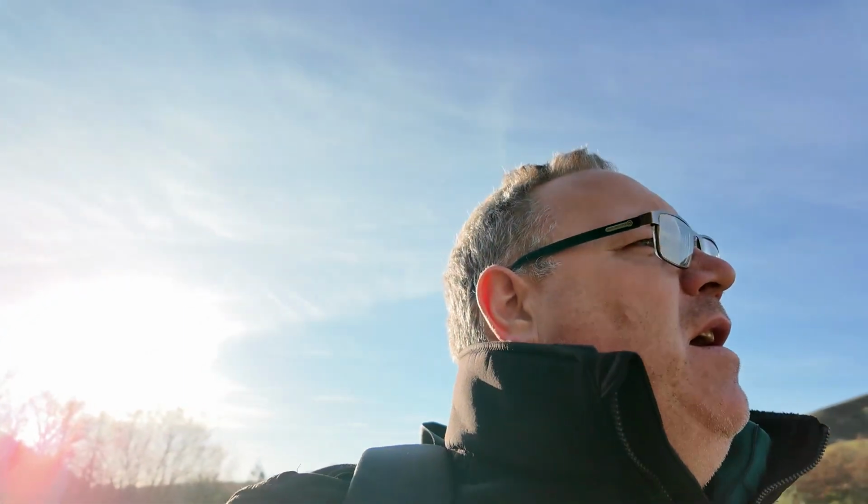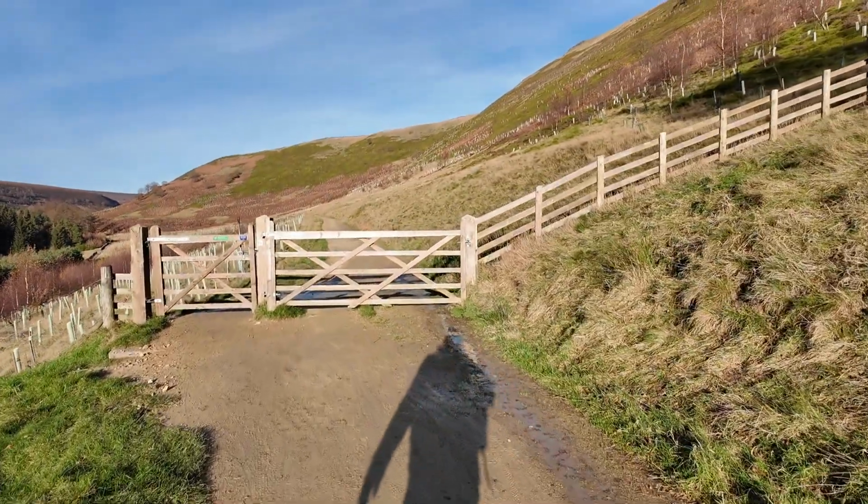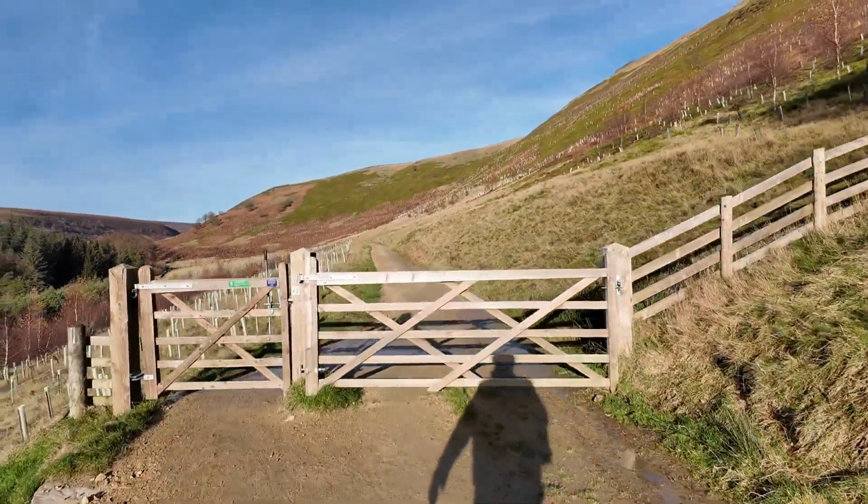One thing I will say, there ain't enough benches here. There isn't any benches actually. There's nowhere for anybody to sit on this weary route. So yeah, but we'll carry on. Gotta go through this gate now. Look, through this gate and on we go.